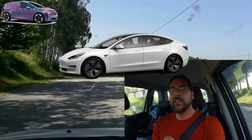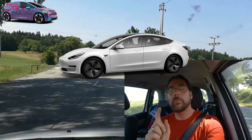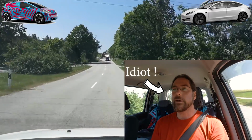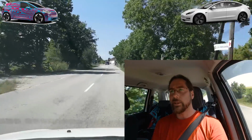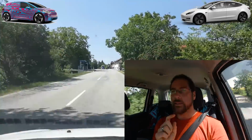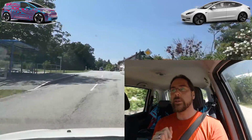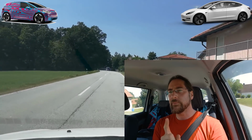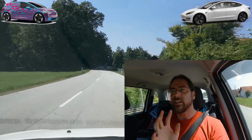Let's do this. Volkswagen ID.3 versus Tesla Model S Standard Range, Model 3 Standard Range Plus with the rear wheel drive motor. Okay, and on the ID.3 we take the 58 kilowatt hour battery, but not the first edition. We'll take a lower spec.